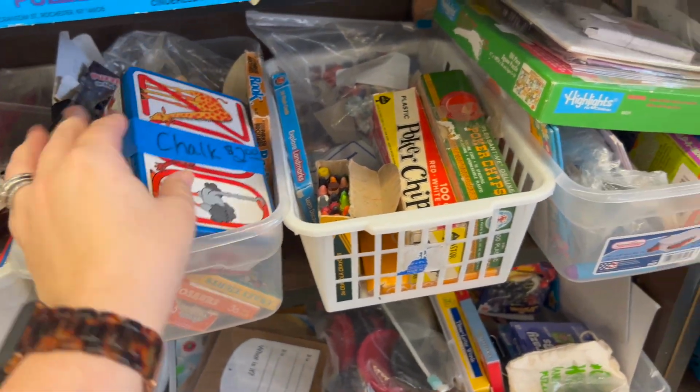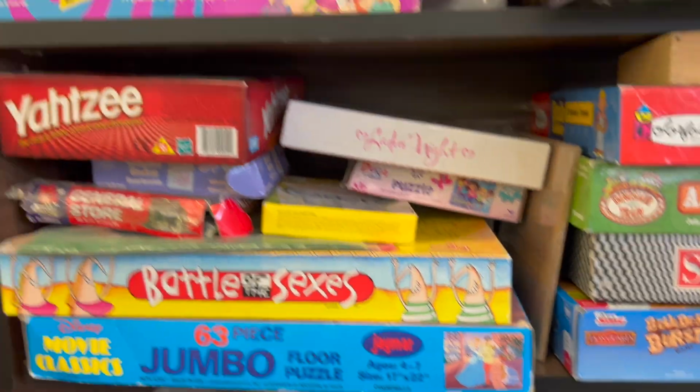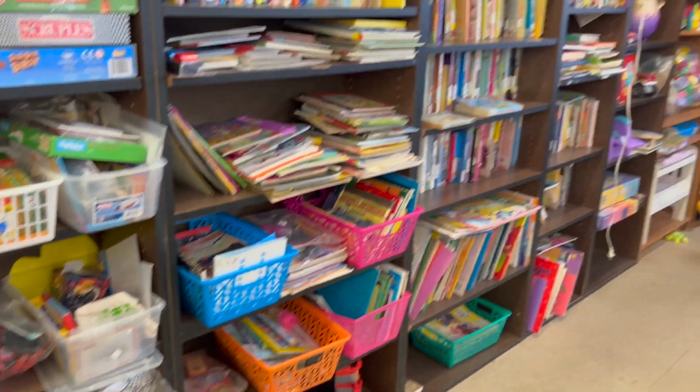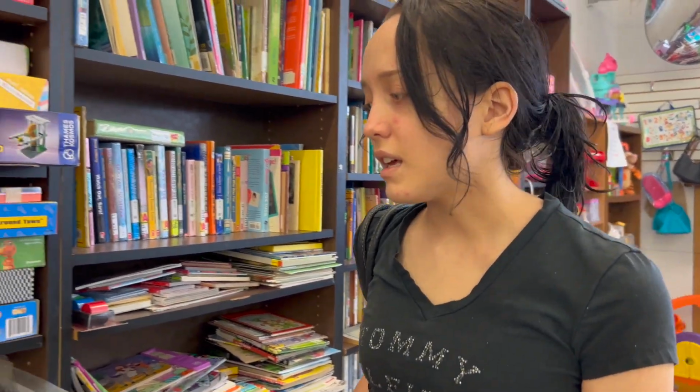Chalk. Poker chips. Oh, there's one of those Lite-Brites. Nothing over there? You can always check the clothes. Yeah, and the shoes and the belts.